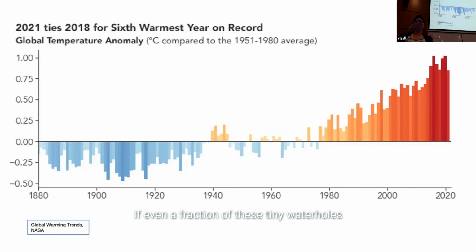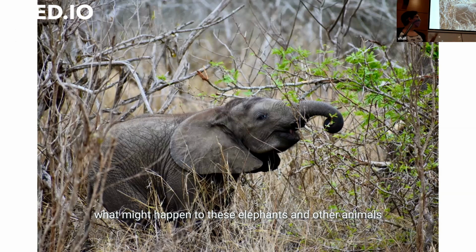When a fraction of these tiny water holes that I've been telling you about become seasonally unreliable because of this drying, what might happen to these elephants and other animals that are using these water holes to access vegetation in the interior of this landscape? It's critical to understand how animals are using this tapestry of water now, so that when it starts to unravel in the future, we can anticipate and address where and how these creatures will be hardest hit.